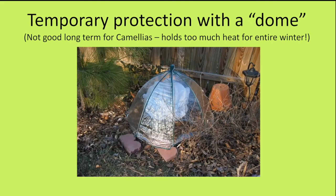These cloche things that look like clear plastic umbrellas are not really going to work too well for a camellia because they're going to hold too much heat. If the sun hits that, you're going to fry your camellia. But for like one or two super cold nights, if you wanted to just plunk that over a brand new little camellia, you could do that. It would keep it a little warmer. I just wouldn't leave it on for days and days, especially you don't want the sun to hit that because it'll just roast inside there. It's something for a very temporary situation.